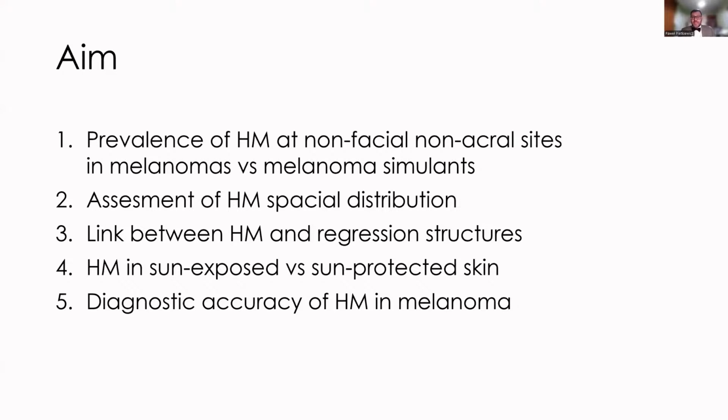In our pilot study, we wanted to check how frequent are hyperpigmented microcircles in melanomas and in the imitators. How are they distributed if they are present? Whether they are linked to regression structures, whether they are more common at sites with higher cumulative sun damage, and what is their diagnostic accuracy.